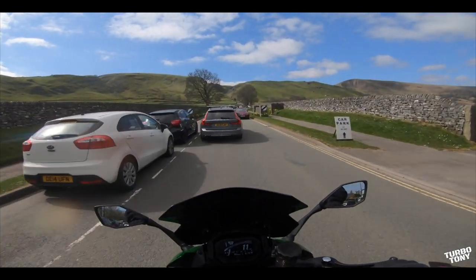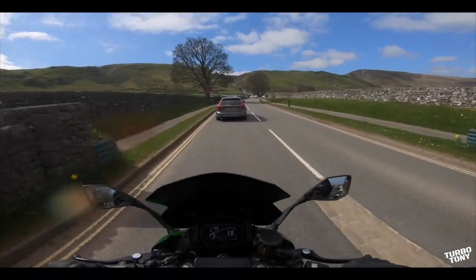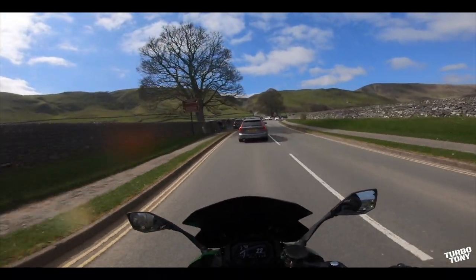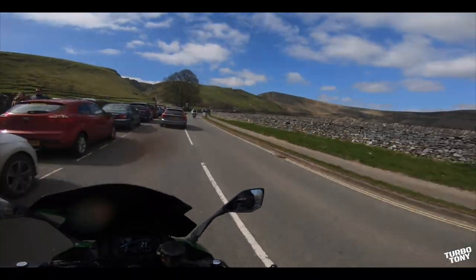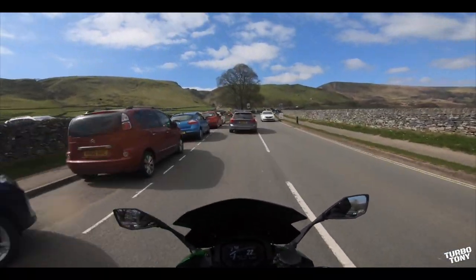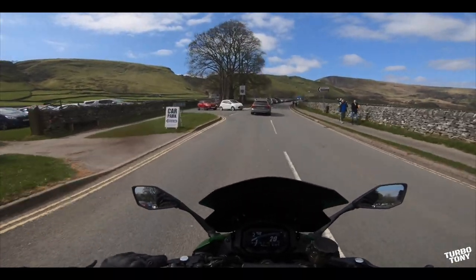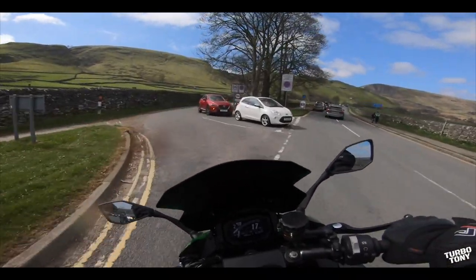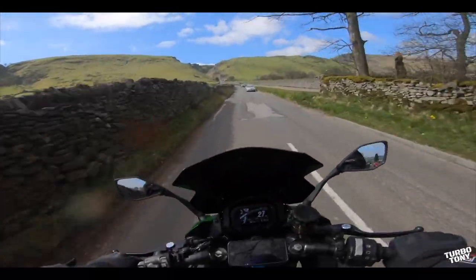It's my fault. It's not the bike. I'm a shit rider. Gets very, very busy up here. Right, I'm going to turn left.